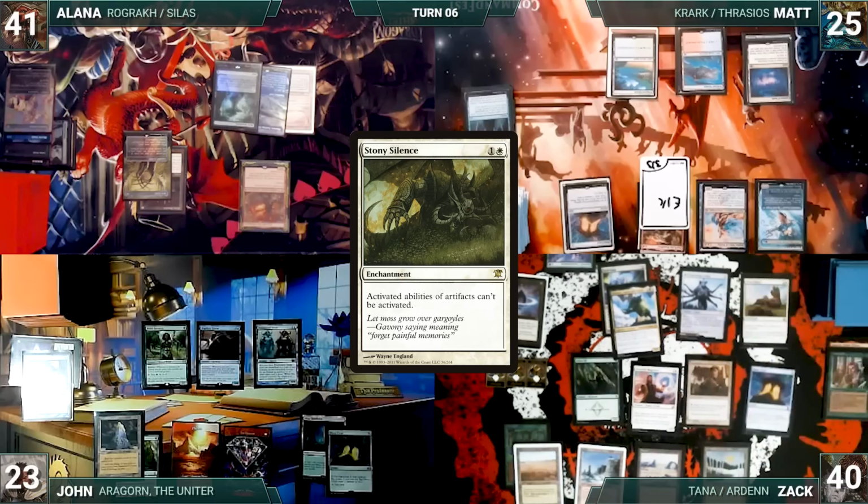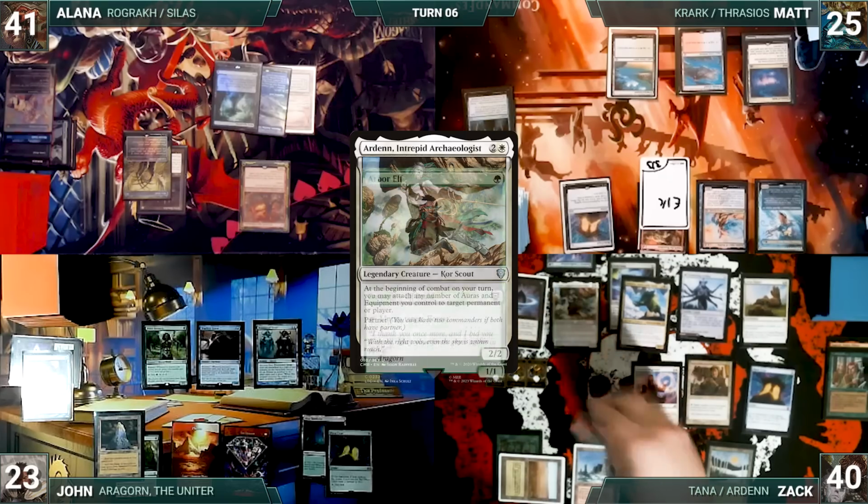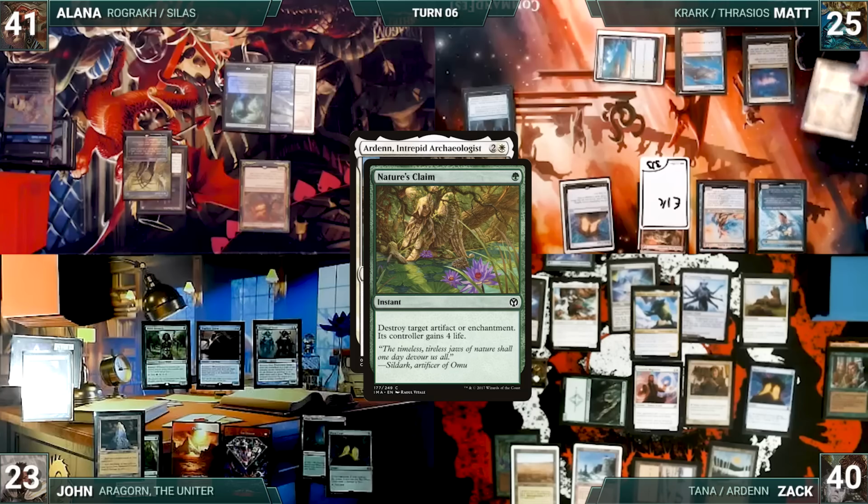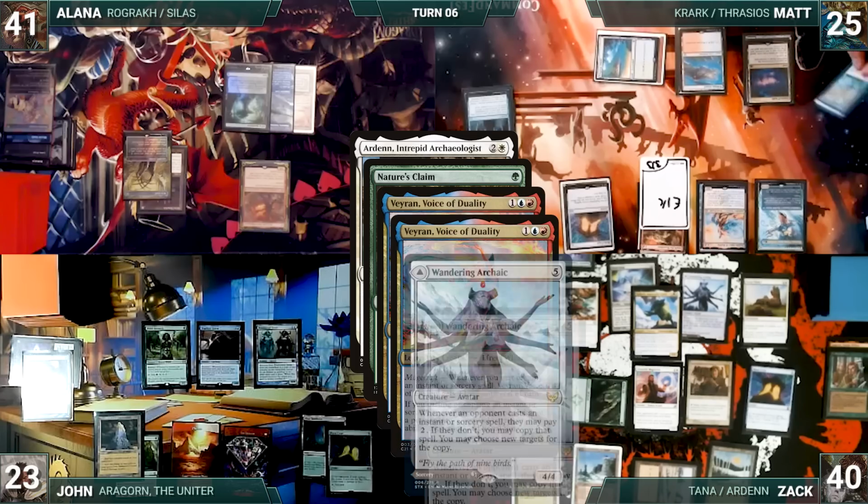He draws and casts his commander, Ardenn, Intrepid Archaeologist. He activates Arbor Elf, untapping Savannah. He moves to combat and Ardenn triggers, and in response, Matt casts Nature's Claim, targeting Skull Clamp. 2 Veyrons trigger and 2 Wandering Archaics trigger.